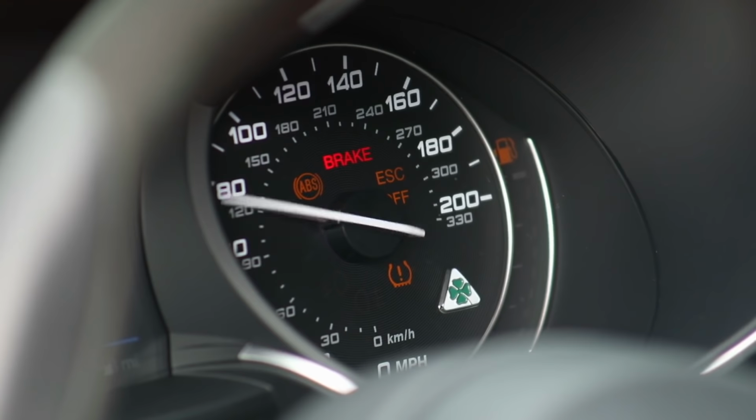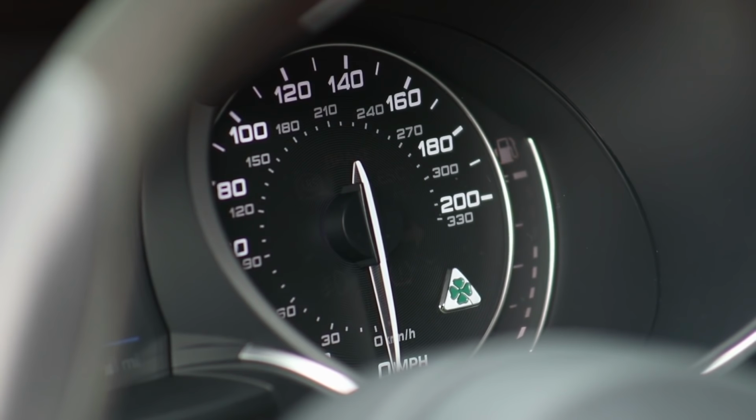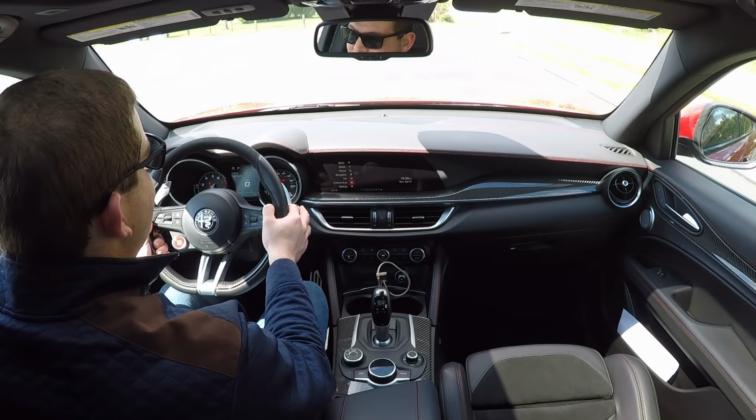Very clean, simple analog gauges here. You have very basic controls to control the little center screen in the middle.